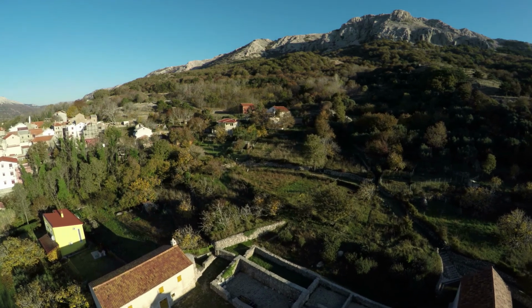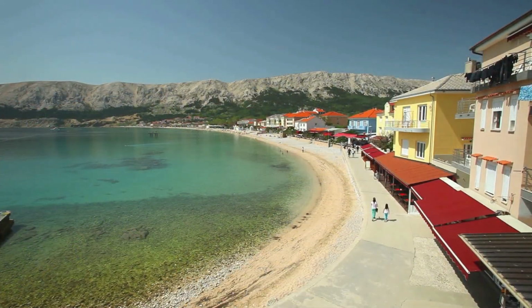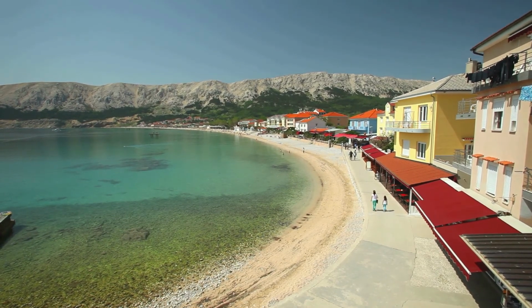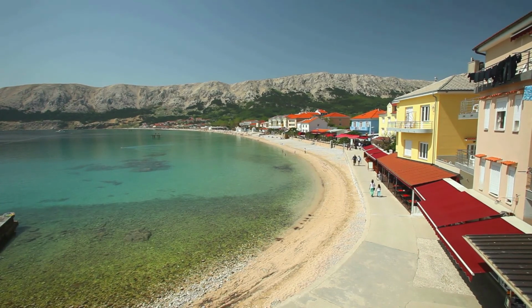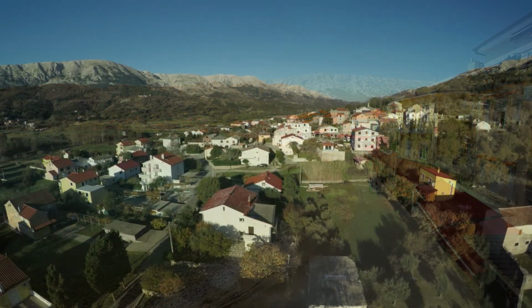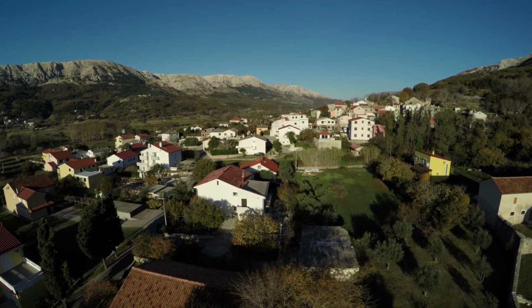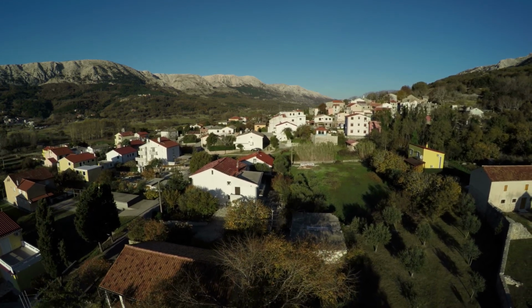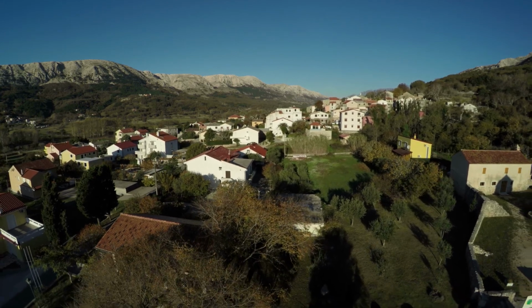A walk through the historic town center exposes attractions including the 1722 Sveti Trojice Church, the Baška Museum of Local History, and the modest aquarium. The beachfront promenade of Baška, on the other hand, is a must-see. It runs from the little harbor through the old town to the resort's lovely main beach.